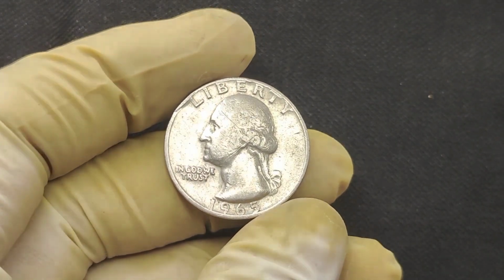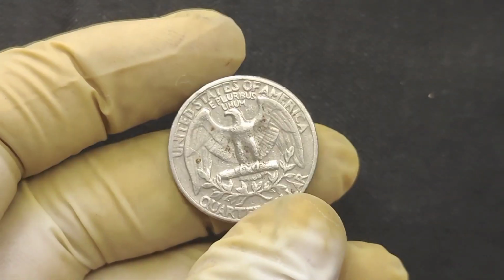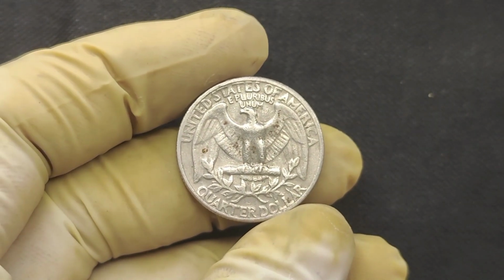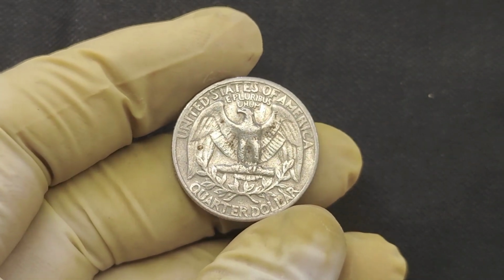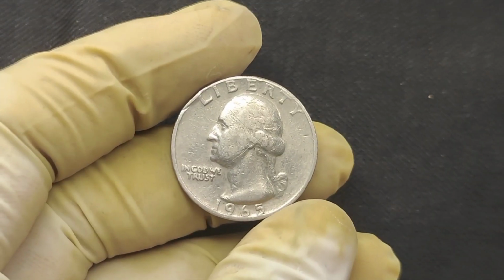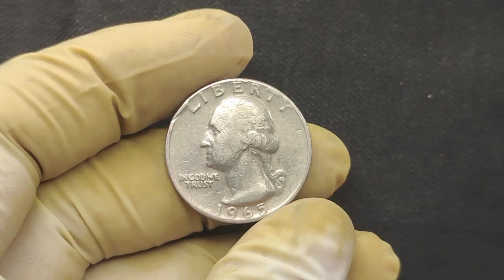The most valuable of these errors is the 1965 Washington quarter with a silver composition. When these coins are found in the market, they are typically worth hundreds of thousands of dollars, and in some cases, they have sold for as much as $1.2 million. That's an astonishing amount of money for a coin that was originally worth just 25 cents.